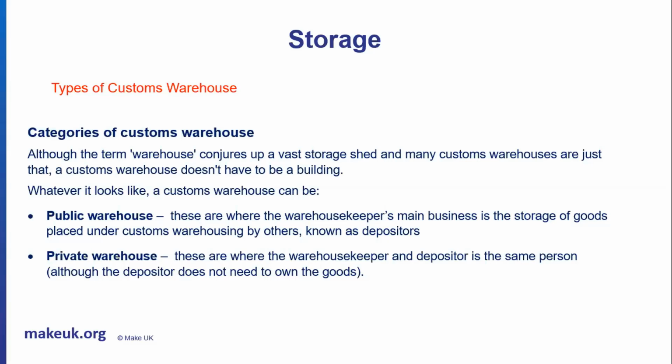So one person in that situation for a private warehouse, you would be responsible for maintaining the records that are required for a customs warehouse, and you would also be responsible for making the declarations that are necessary to put the goods into the warehouse from a customs perspective and when those goods are actually removed.